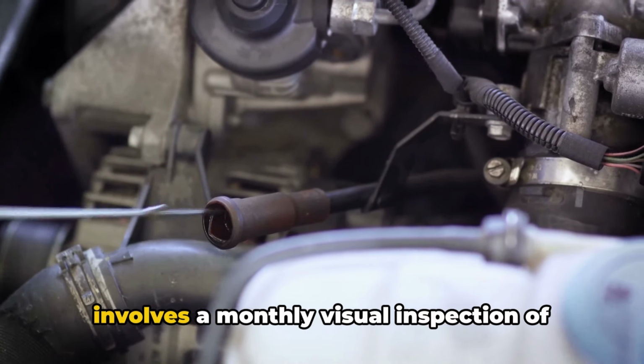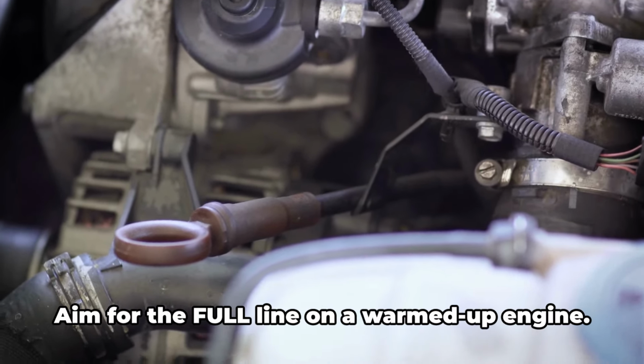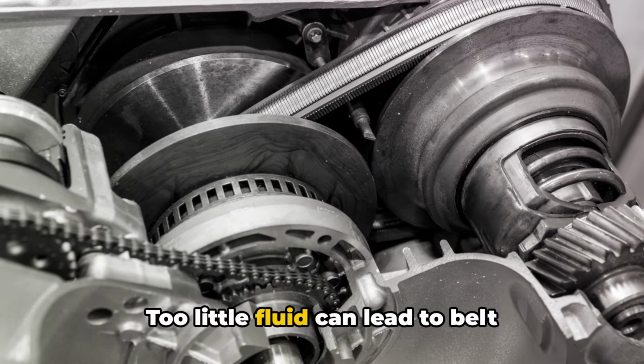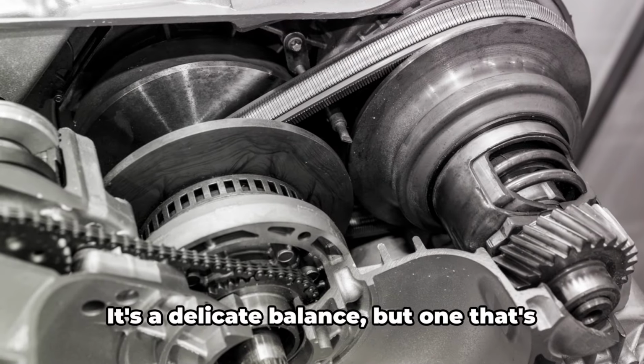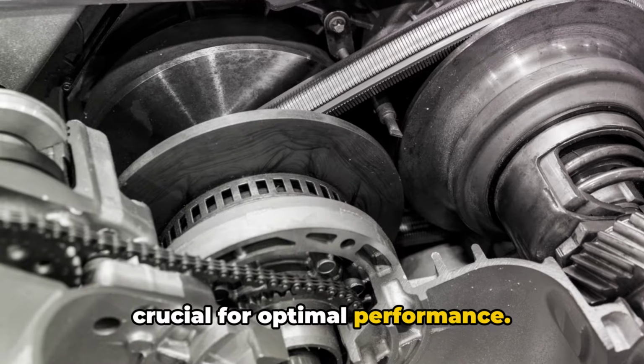The second tip involves a monthly visual inspection of the fluid level using the dipstick. Aim for the full line on a warmed-up engine. Too little fluid can lead to belt slippage, while too much can cause churning and oxidation. It's a delicate balance, but one that's crucial for optimal performance.